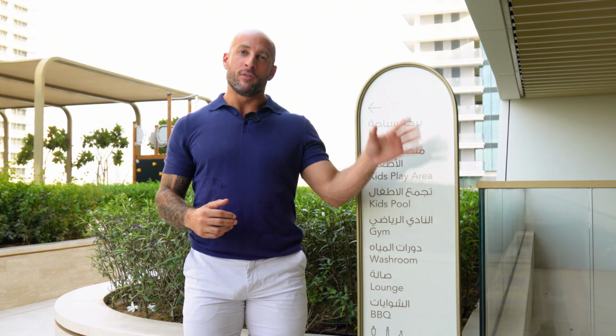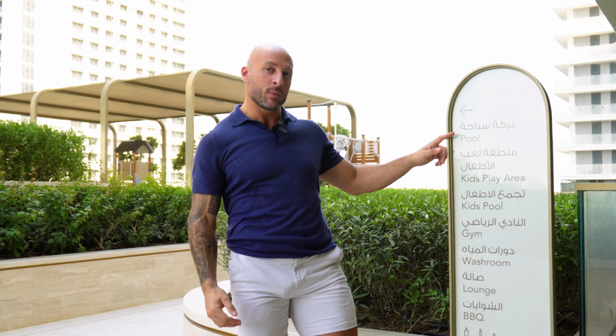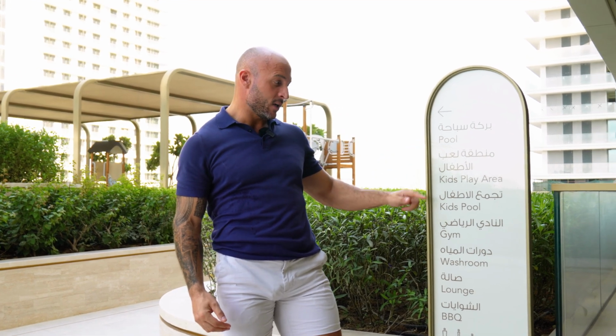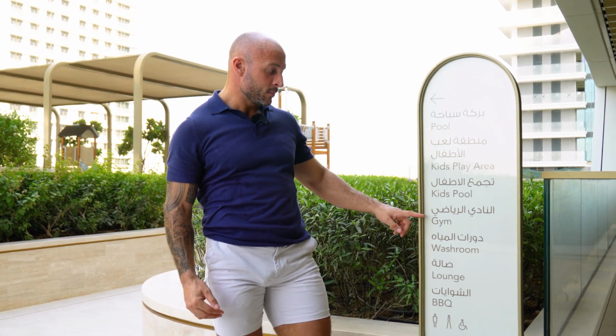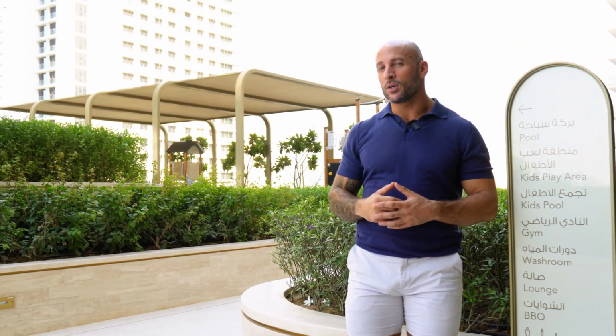So welcome to floor 1. This is where you will find all of the amenities. We've just been in Tower 2, but that links through to Tower 1 via all the amenities. You can see here that we have the pool, children's play area, children's pool, gym, washroom and changing rooms, the lounge, and the stunning barbecue area. So first of all, let's go and have a look at the amazing infinity pool.